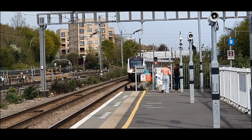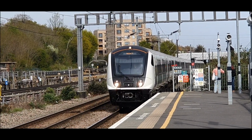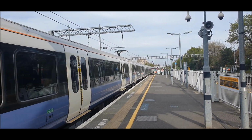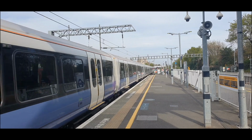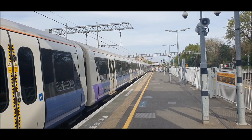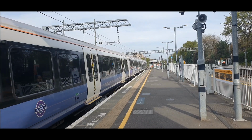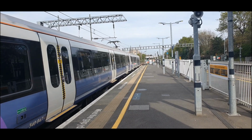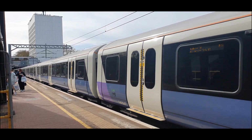Coming in now is the 1618 TfL Elizabeth line service to Heathrow Terminal 4. Being worked by 345047. Passengers for Hayes and Harlington should board from 8 coaches. Change at Heathrow Terminals 2 and 3 for services to Heathrow Terminal 5. There are usually plenty of seats available on this service. This train is currently between Acton Mainline and Ealing Broadway. Well, it's not currently in between, it's just turned up. Okay, departing now is the 1618 Elizabeth line service to Heathrow Terminal 4.